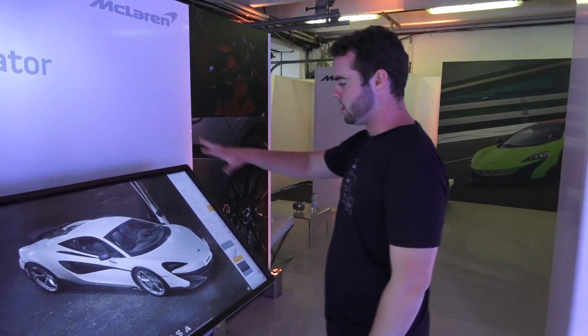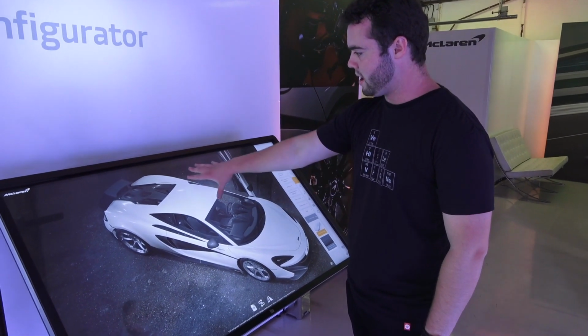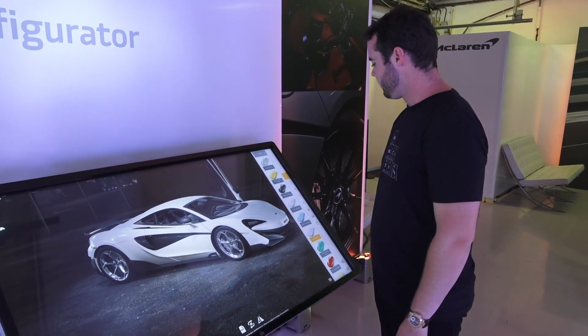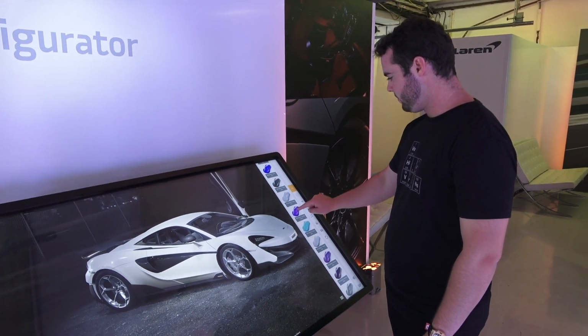So this is just a basic colored one with wheels that I'm not using. We don't have the fender vents. We don't have the carbon fiber roof, just as a start. So we'll go for the color first. Scroll down to Lantana purple.